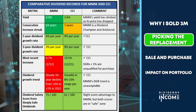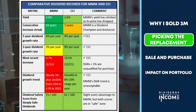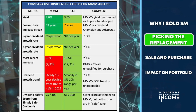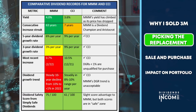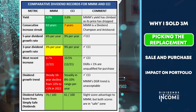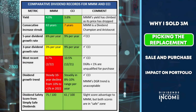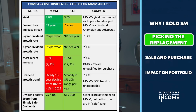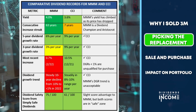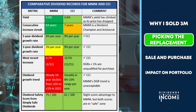The yield we've already seen. 3M has a 4.0% yield. Crown Castle's is 3.6%. Remember, I said I didn't want to try and replace all of the income from 3M. I just wanted to come close, and Crown Castle does that here. 3M is a dividend champion, a dividend aristocrat, and what is called a dividend king. It's increased its dividend for more than 60 years. Crown Castle doesn't play in that league yet, but it has increased its dividend for every year of its existence, which is 7 years.